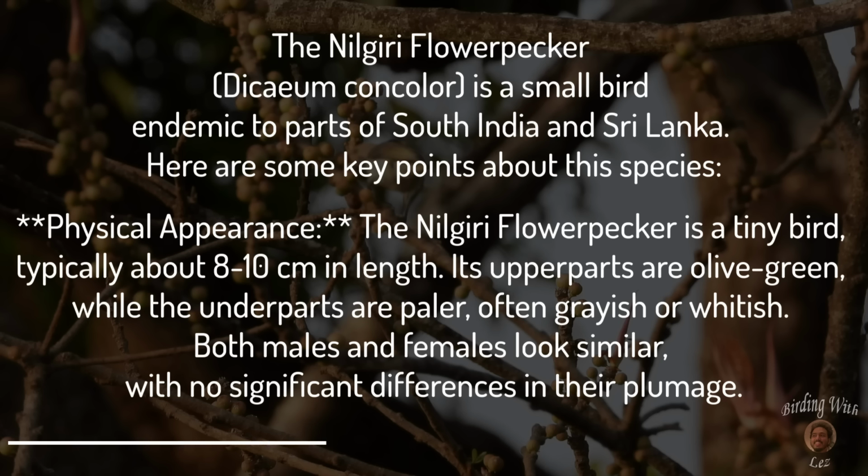Physical appearance. The Nilgiri flowerpecker is a tiny bird, typically about 8 to 10 centimeters in length. Its upper parts are olive green, while the underparts are paler, often grayish or whitish. Both males and females look similar, with no significant differences in their plumage.